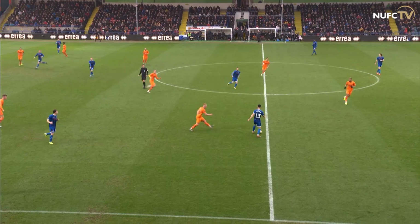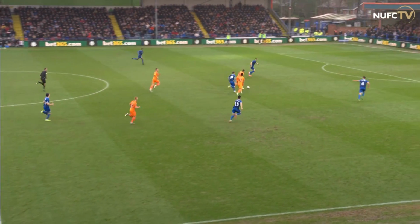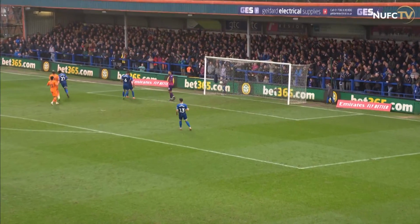To the left back, Keohan. In midfield, they lose it. Muto pinches it back. Joe Linton up to the edge of the area. Joe Linton onto his left. Joe Linton, oh, it's wide.